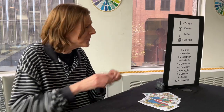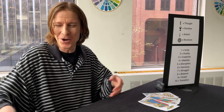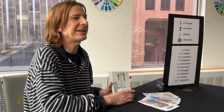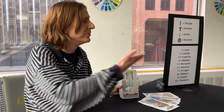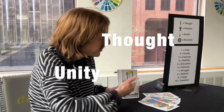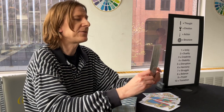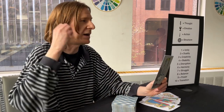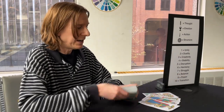Okay. So we've got the majors, we've got the minors, we've got the keywords ready to go. So let's dive right into the most popular tarot deck out there, at least in the US, the Rider-Waite-Smith. We start with the ace, this is unity, and the sword is thought, so unity of thought. So we've got a unity of thought, a new challenge, a problem, overcoming. You can overcome this by focusing your thoughts, unity of thought, nice and easy.